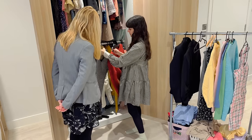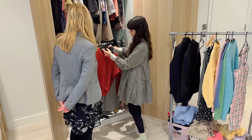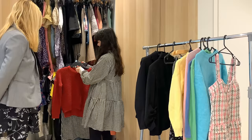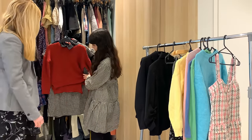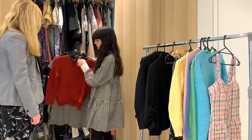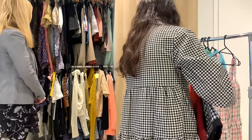So it's not quite passable enough. But you would be able to then go like that with the collar up. And yeah, actually you're just wearing a check skirt. That's an option for these two together.